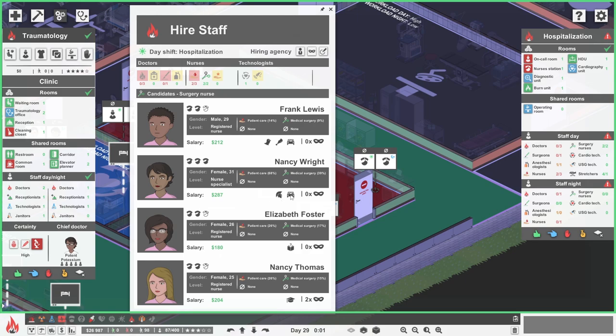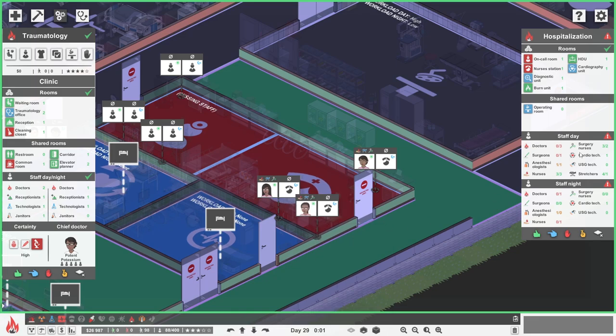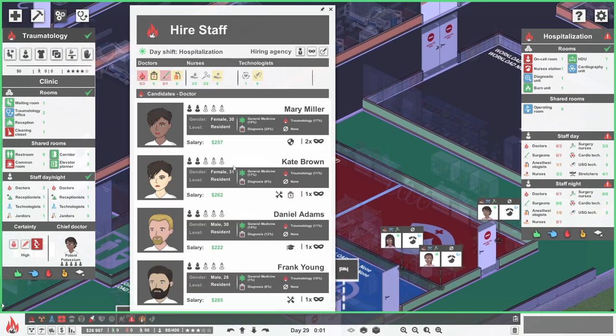Do we go for Nancy Wright? Again, a long commute, but we've got somebody else who's on a long commute. So a long commute and a Spartan. How about we go for that? So go for Nancy Wright. So three people in the day with the medical surgery skill. That's good. And then, let's sort the day staff out, actually. So there we go. So that is the daytime nurses sorted. And they've all got that skill. And now we go over to the doctors.